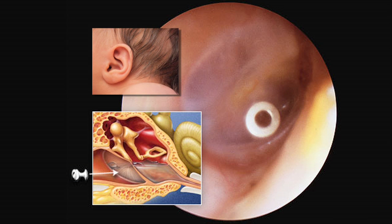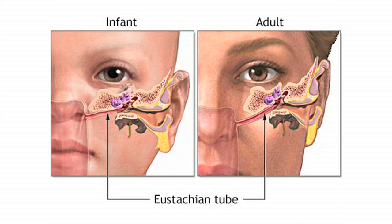Adults have ear tubes which sit vertically, allowing gravity to drain fluid. It's not the case in young children. In little babies and kids under 3, it's more horizontal and flat, so it's not very effective. So they have a tendency to build up fluid and build up air pressure, and if fluid sits in there long enough, you can develop an ear infection.